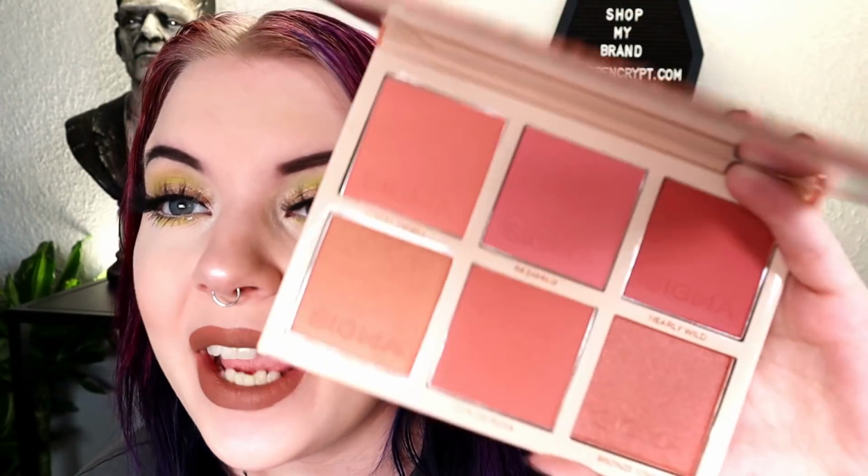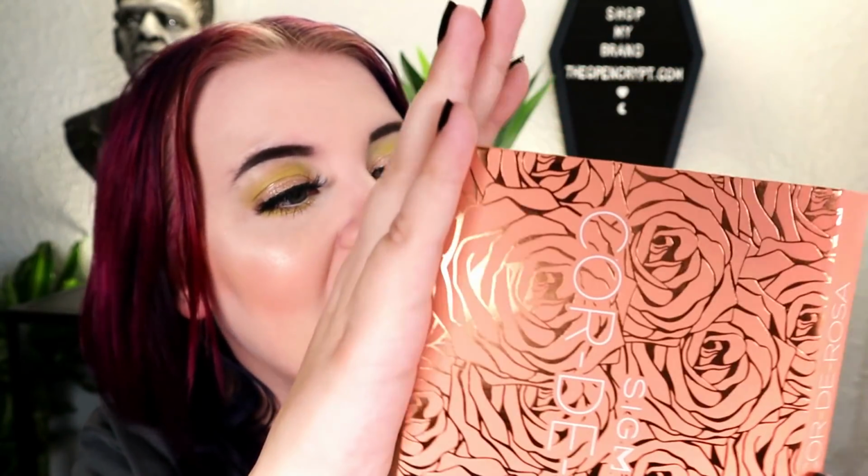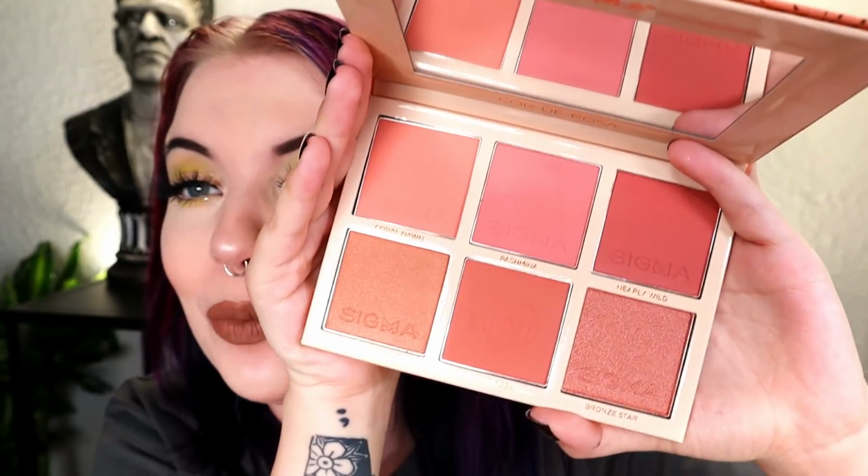With these, they're very similar, but they have slightly different finishes. Like this one's more shimmery, this one's more satiny, these are more matte. It just works really well. This one's honestly the most pigmented one, and I could slightly dip into multiple shades and get a really pretty look with it. So I really enjoy this.